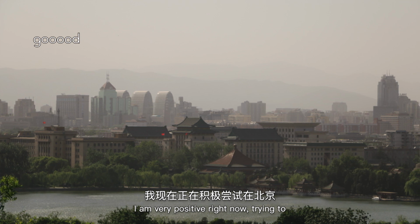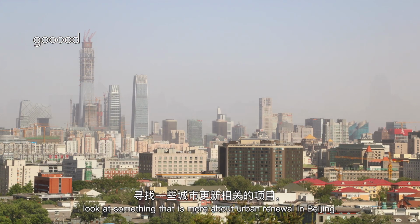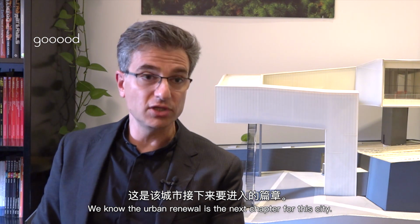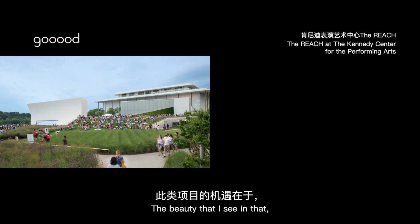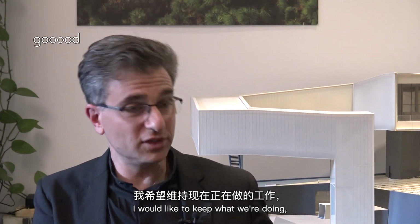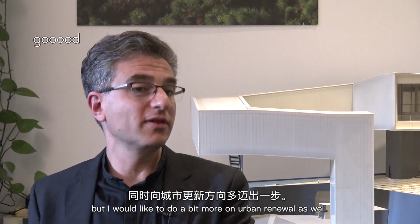I am very positive right now trying to look at something that is more about urban renewal in Beijing. We know that urban renewal is the next chapter for this city. The beauty that I see in that is that our practice is very strong on sustainability. I like to keep what we're doing, but I would like to do a bit more on that as well.